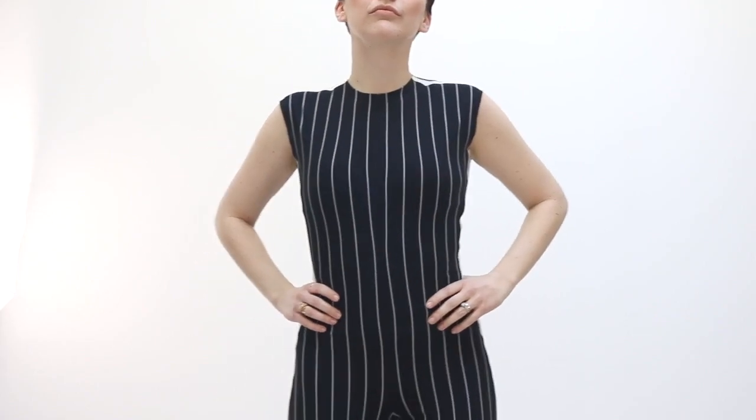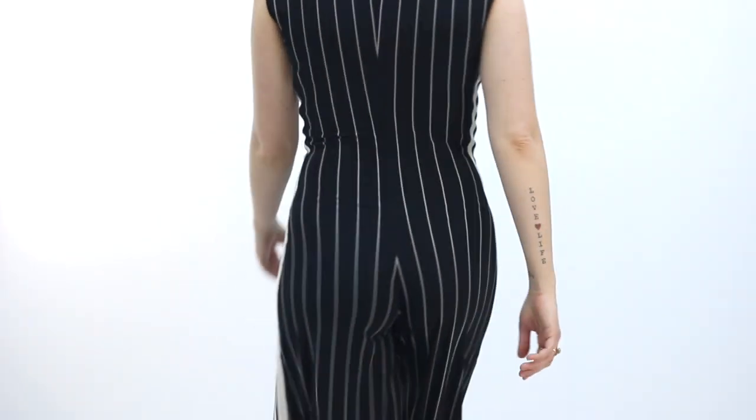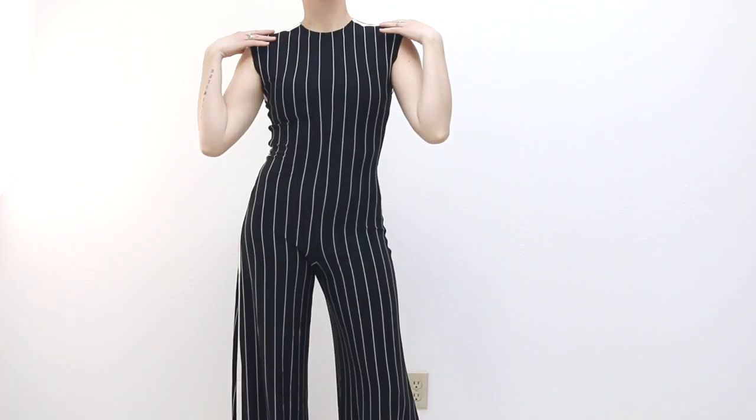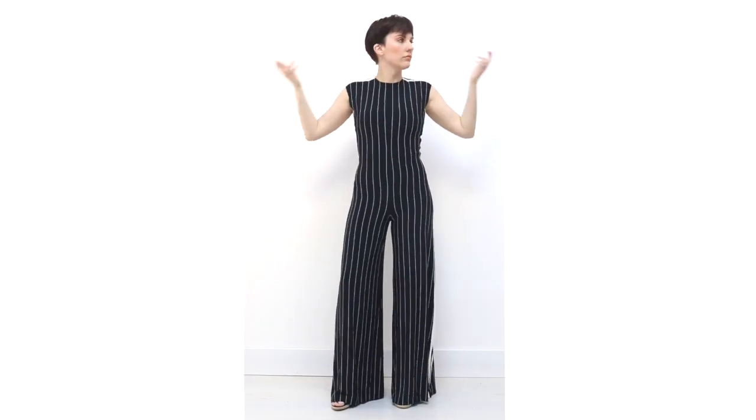For the fit of this jumpsuit, I am absolutely beyond obsessed with it. I feel like an absolute fierce female. This really hugs the body in a very soft way, just basically accentuating all of your best features. It makes you focus on how much of a hot boss lady you are. And adding the vertical stripes just helps elongate the body, because for some reason we all want to feel long, elongated.